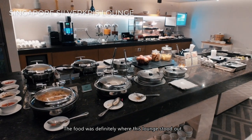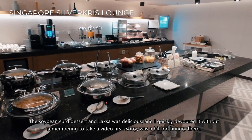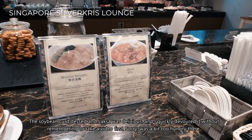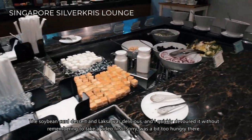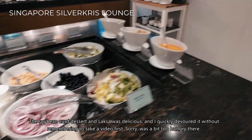The food was definitely where this lounge stood out. The soybean curd dessert and laksa was delicious, and I quickly devoured it without remembering to take a video of it first. Sorry, I was a bit too hungry there.